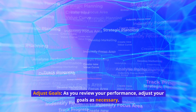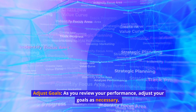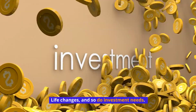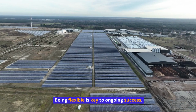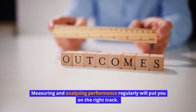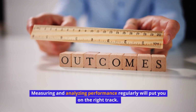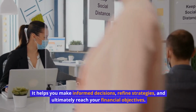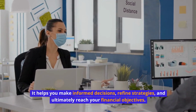Adjust goals. As you review your performance, adjust your goals as necessary. Life changes, and so do investment needs. Being flexible is key to ongoing success. Measuring and analyzing performance regularly will put you on the right track. It helps you make informed decisions, refine strategies, and ultimately reach your financial objectives.